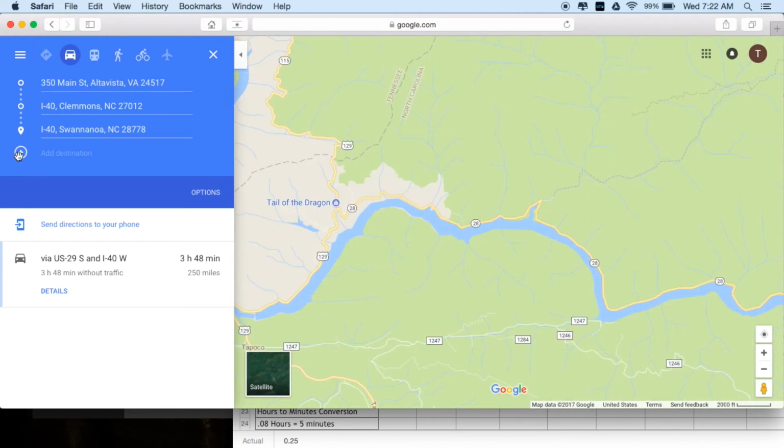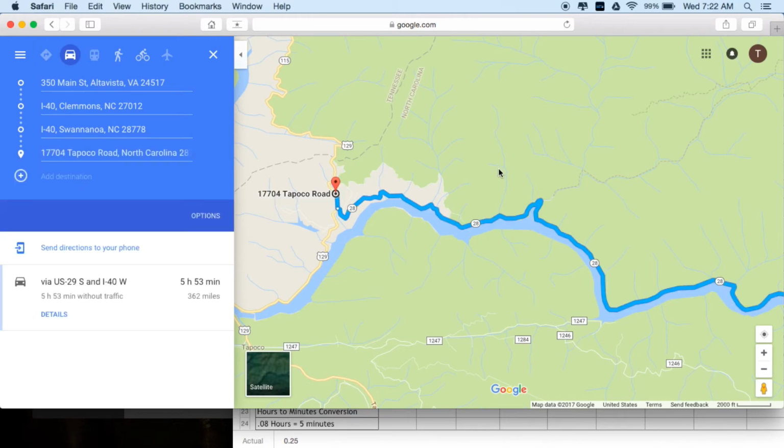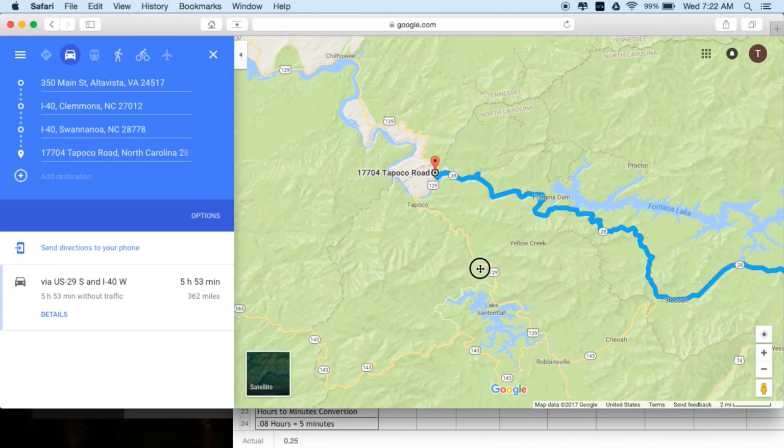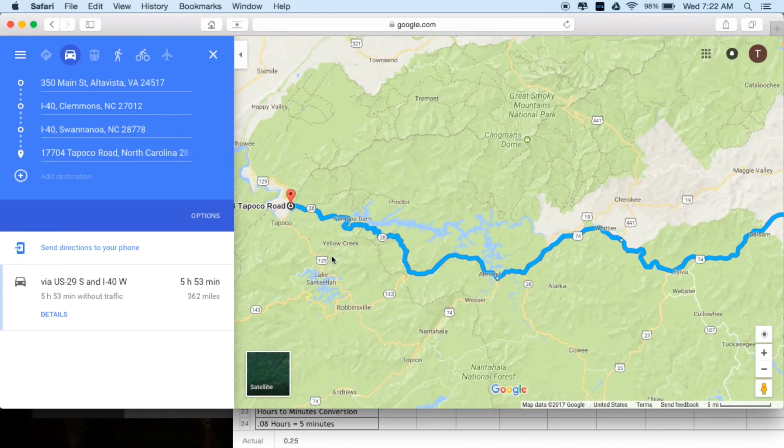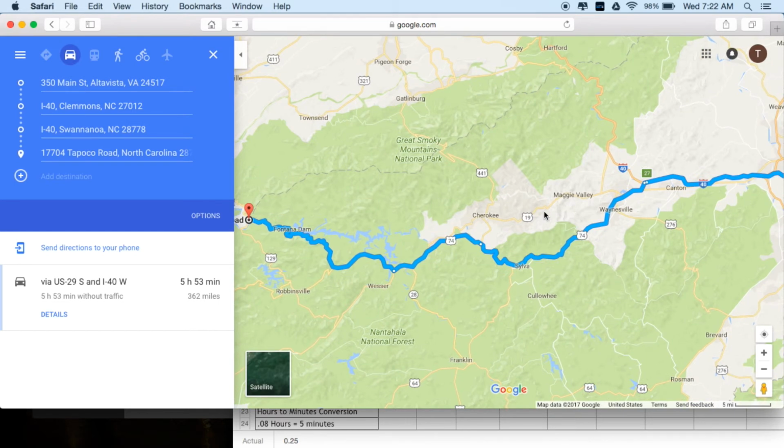So again, we'll go to add a destination and click on there. And see, this allows you to force your route to go from destination to destination. And if it should hop off on an odd route, you can drag your route. Like if you wanted to go through Maggie Valley, you could take this and drag it up to Maggie Valley, but I did not. So now I've got 5 hours and 53 minutes and 362 miles.